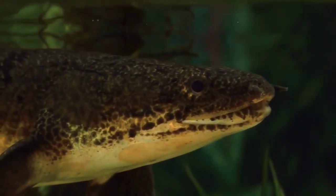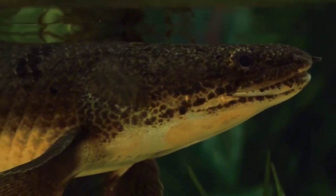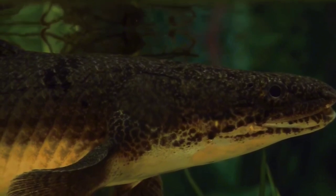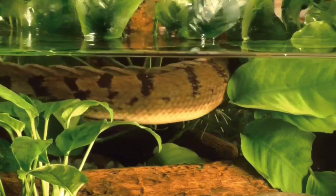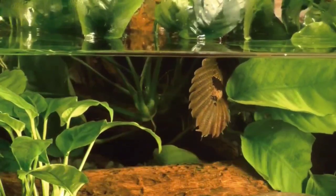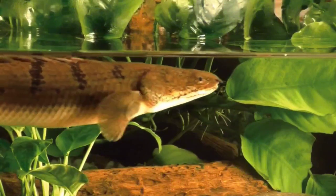All right, they do have the ability to breathe air, so you need to have a lid that does not have a lot of open spaces, because they will wander out of curiosity. I've lost rope fish, which are in the same family. I've lost a lot of rope fish. I've lost one by a string. I'm gonna get to that story.